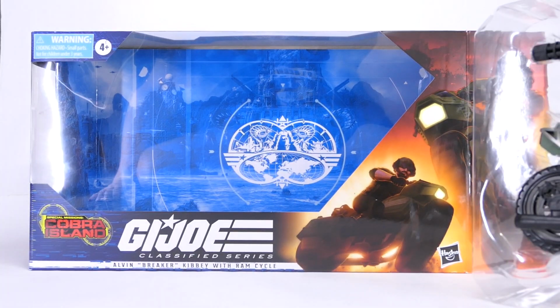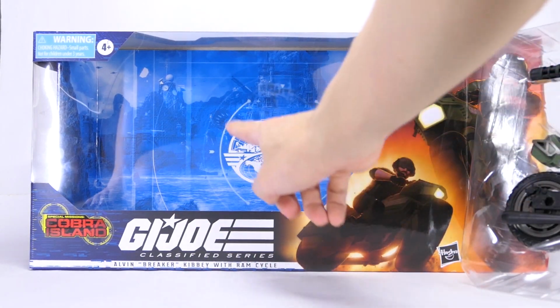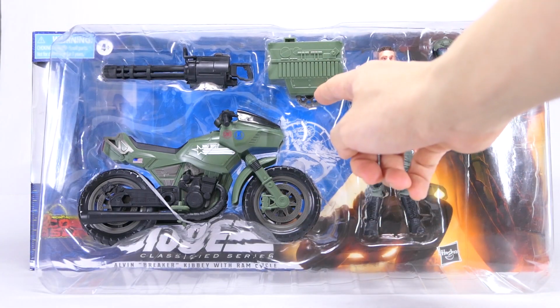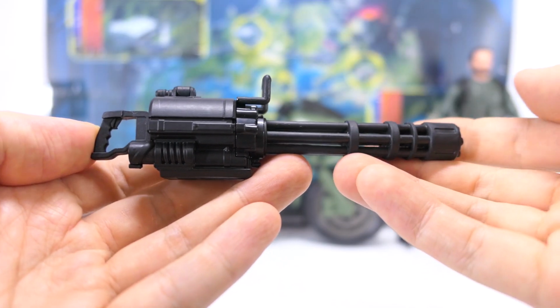And now that we have the figure and the bike out of the way, there's a cool blue artwork in the backdrop and a special one-off stylized logo. And on the plastic tray we see the figure over here with the helmet, the Ram Cycle, sidecar, and a big Gatling gun. First up is a closer look at the gigantic Gatling gun.